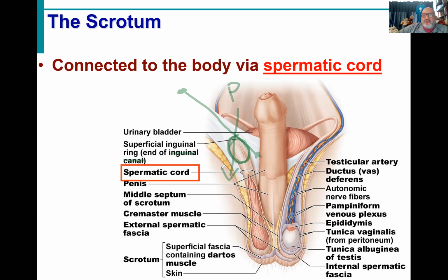Well over 90% of all inguinal hernias are in males. Females very, very rarely get an inguinal hernia. But there is another weak space where both males and females are equally likely to get a hernia. And what is that other weak space? What's the other type of hernia? Come on, guys. I know it's holiday week, but let's pretend we care. Umbilical. Absolutely. Excellent.